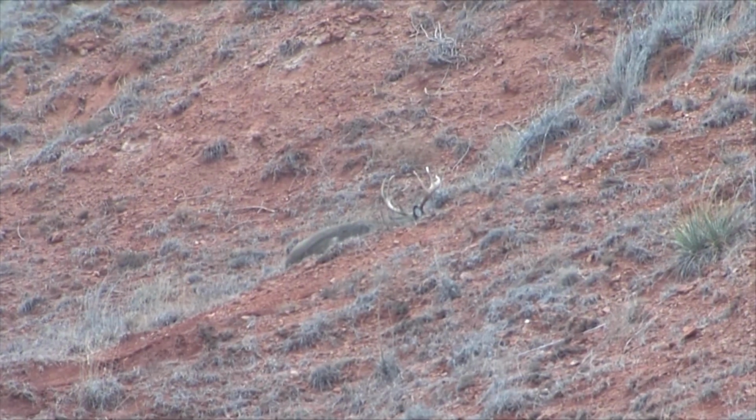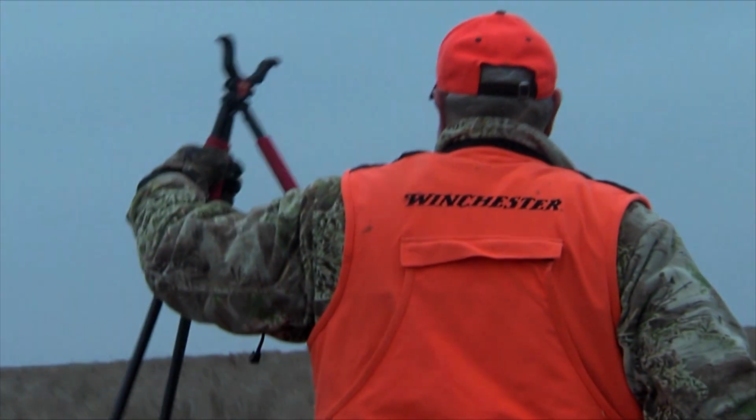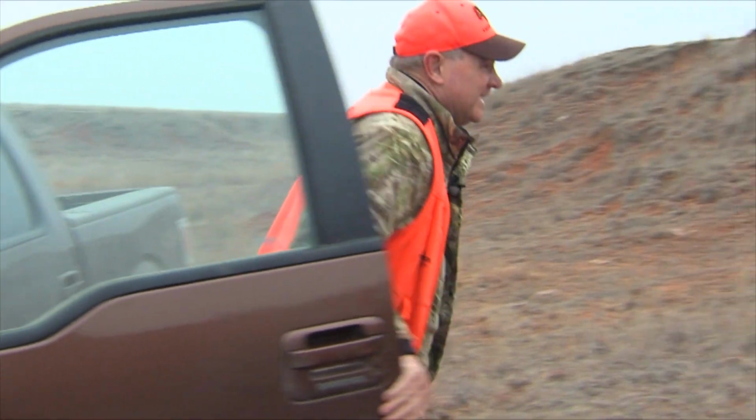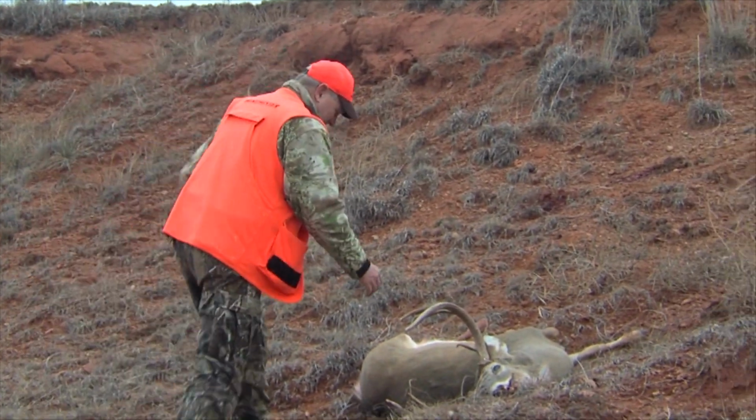What a hunt it is in southwestern Kansas. This is a good buck. Looks like a big 8 to me, a big heavy 8. Can't wait to go see him. What a hunt. A giant 8-point whitetail here in southwestern Kansas was ours. Look at this. Now you're talking about saving a pull. I tell you what, I like this deer.